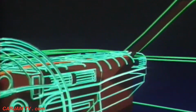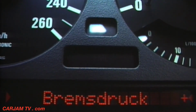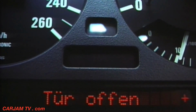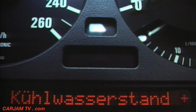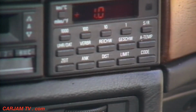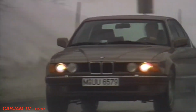Safety aspects take priority at BMW when it comes to information too. At least 16 important functions are monitored continuously by the check control, and malfunctions are displayed in plain text in a choice of 6 languages. The onboard computer is an important co-pilot, constantly checking the outside temperature, for example, and warning the driver in good time if black ice is likely.